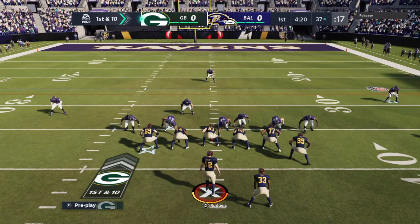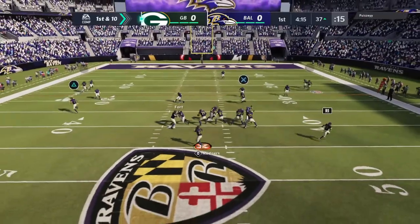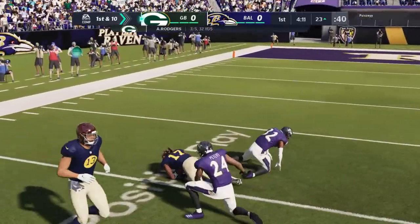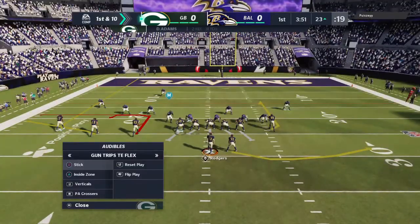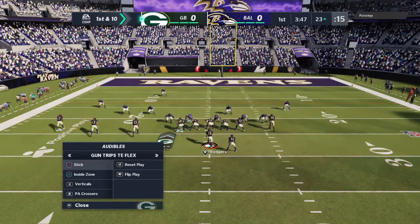Line of scrimmage, the 37 on 1st and 10. From the gun, it's Rodgers. It's caught here by Adams. And brought down, but not before they're inside the 25. Back-to-back nice gains. That one for 14 yards and another first.